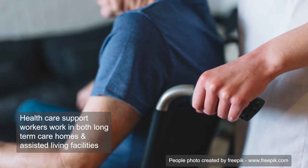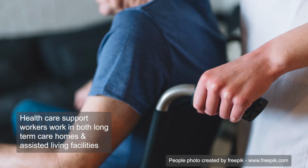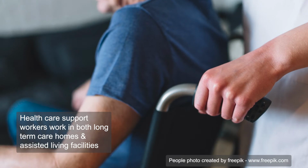Assisted living is a personal care and support service for adults who can live independently. Residents typically live in suites or apartments furnished with their own furniture and belongings, and they maintain a great deal of independence and privacy while being supported with some services.